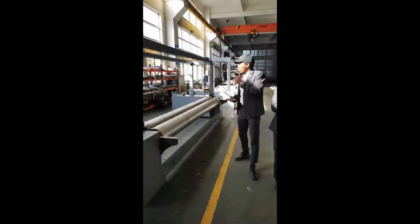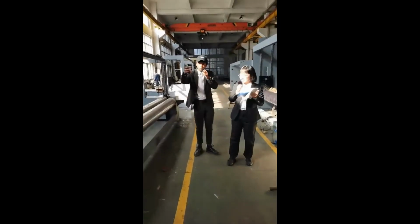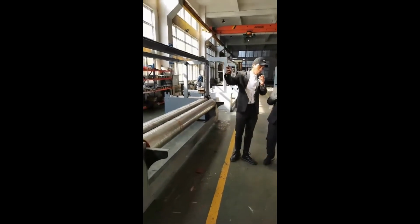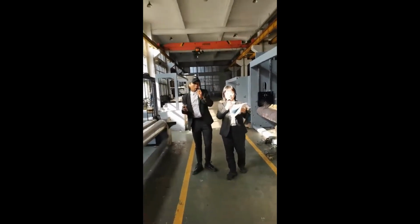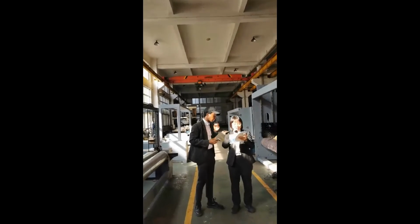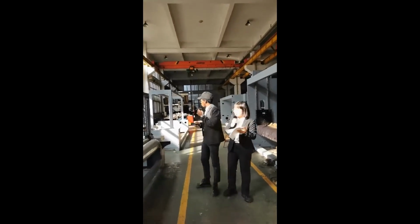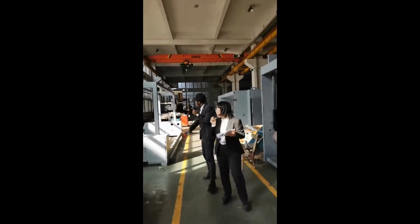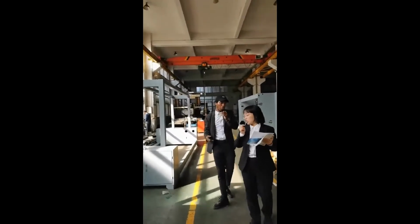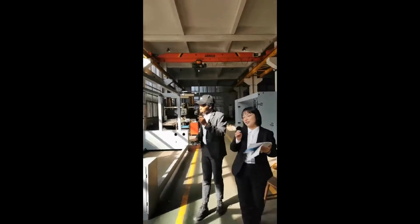Okay, cool. So guys, what we said, that's the slitting machine, right? The slitting machine can slit the produced non-woven fabric. Most of the parts produced here in this showroom are for the slitting machine. Absolutely right. Yes, that's good.